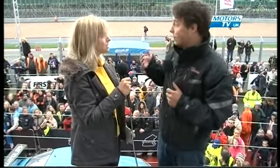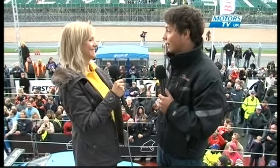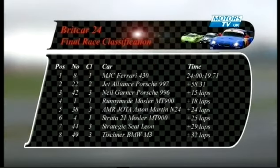That is exactly right. Normally we see half the field retire and sit in the garages. We didn't have any major accidents. Everyone was relatively safe, and most cars were taking the checkered flag. Yeah, absolutely fantastic. The results then of the 2010 Britcar 24 Hours, and confirmation of Ferrari's victory over Porsche.